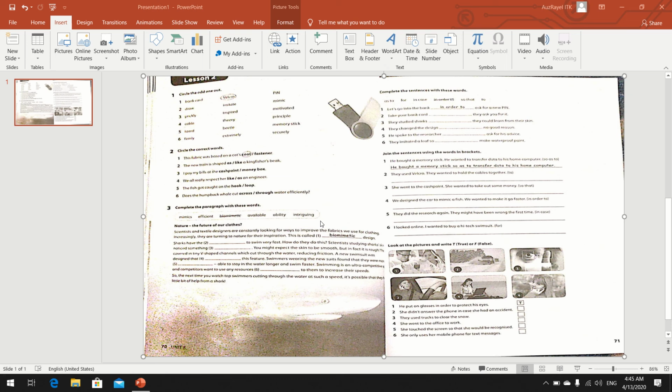So, the answers starting from number 2: in case, 3, so that, 4, for, 5, to, 6, as to. Number 5 says, join the sentences using the words in the brackets. Number 1, he bought a memory stick. He wanted to transfer data to his home computer. The words in the brackets are so as to. The answer is, he bought a memory stick so as to transfer data to his home computer.